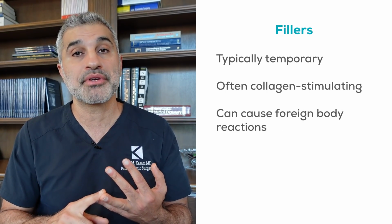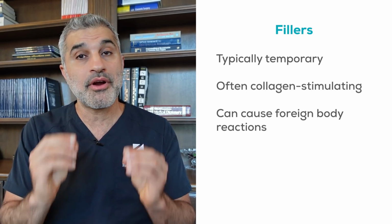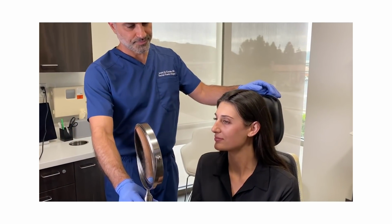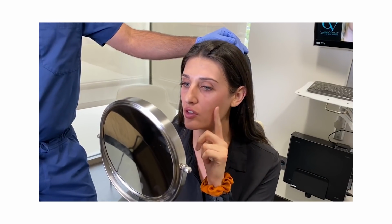And they also potentially set up for things related to foreign body reactions, granulomas, etc. Those are sort of the negatives. But in a very positive way, they can be used to touch certain areas and get immediate effects in those areas. You go into the office, get a syringe or 2 or 3 of these fillers put into different areas, and you walk out, you're a little bit fuller.